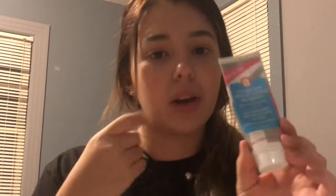Alright, so I already have my eyebrows filled in because those take a while. So I'm going to start with primer and I'm going to go in with my First Aid Beauty Coconut Skin Smoothie Priming Moisturizer. I love this because it works as a primer and moisturizer in one, so it hydrates my skin and helps the makeup stay on all day. I just rub that into the skin.